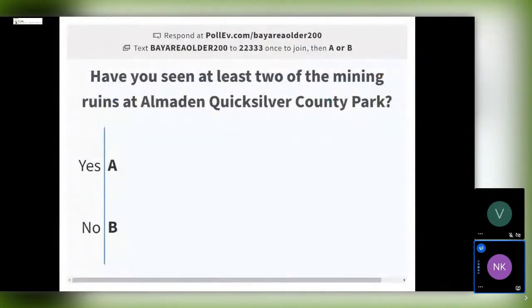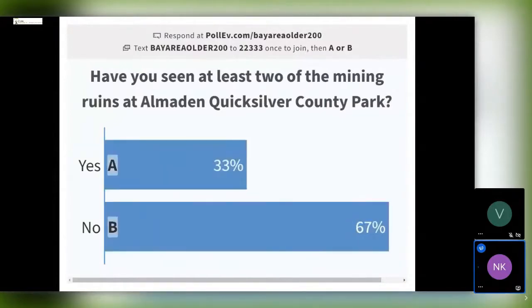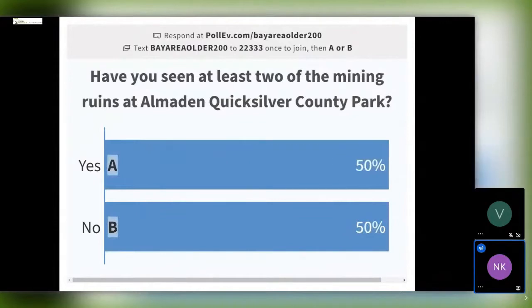So for our first question, how many people have been to Almaden Quicksilver County Park and seen at least 2 of the mining ruins? So right now it looks about 50% of the folks on this call have seen at least 2 of the mining ruins.